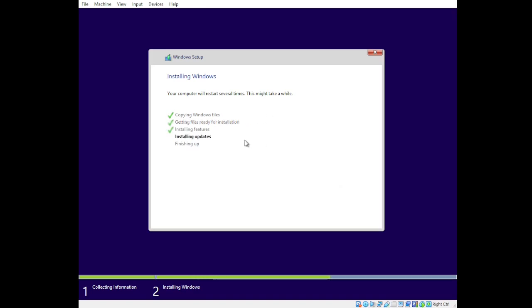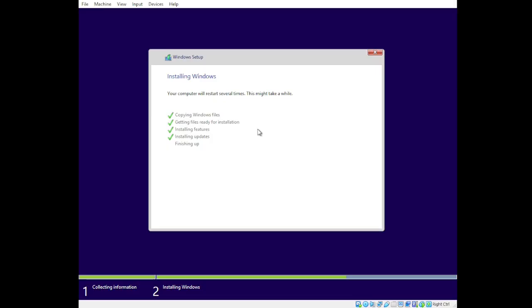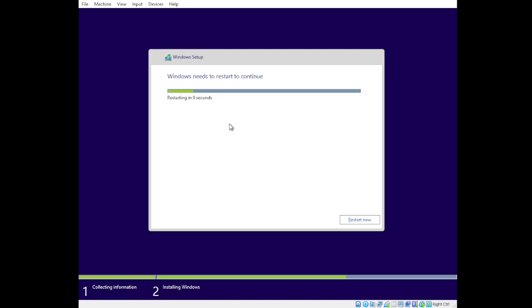All right, so now it is installing updates. Oh wow, that was fast. Okay, well, never mind then. All right, it's finishing up, I think. Here we go. Almost there. So close. It's within arm's reach. Please let me in. I need to see what Windows 8.1 is all about. Come on. Let me in. Oh, come on. All right. Okay. It's still finishing up. Oh, there we go.